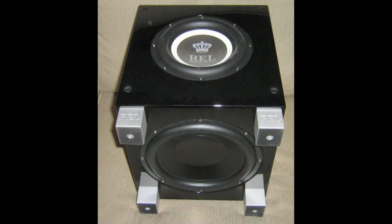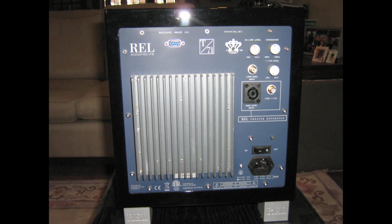It has a front-facing 8-inch driver, a 10-inch passive radiator firing downwards, and is powered by a 200-watt RMS Class AB solid-state amplifier. REL is one of a few subwoofer makers to provide speaker-level inputs as well as line-level RCA inputs. Most two-channel audio components do not provide RCA outputs for connection to a subwoofer.